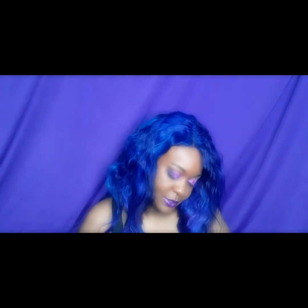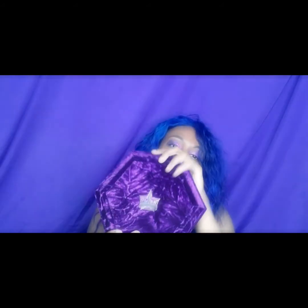And I love this packaging. Y'all see this? Jeffree Star is A1 for packaging. Speaking of which, now I know I said too I wasn't going to get this palette, and I didn't buy it when it dropped. I bought the glosses, but I didn't buy the palette. The Bloodlust. And this packaging by itself was worth every dime.